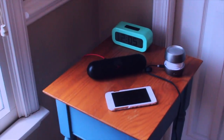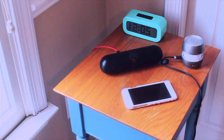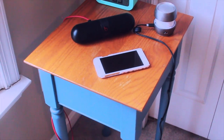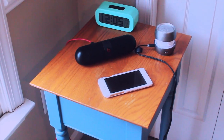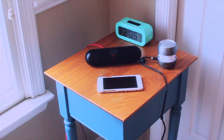Then we come over here to my little electronics. I don't even know what to call this thing. It's a little desk with my Beats Pill, so that's a speaker. There's another speaker next to that. Then my clock, and then my phone, of course, and there's just a cord back there. That's really it. But this little table thing was passed on from my grandmother also, so I have no idea where it's from. And it is full of knitting supplies that I don't use.